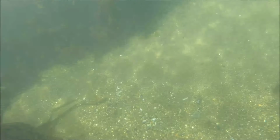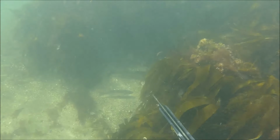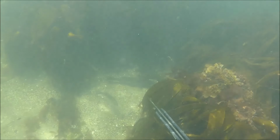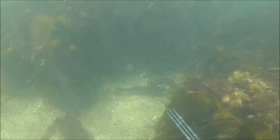Now you'll see here a small bass in the gully, and in the next clip I come across 2 bass in this gully, one pretty small, probably undersized, one 4 or 5 pounder, but I see a hole in the kelp behind these, and I suspect there might be a significantly larger fish sat in the hole out of sight.